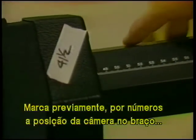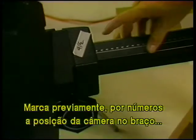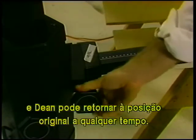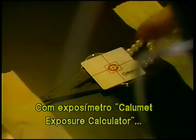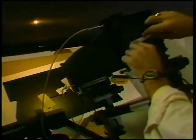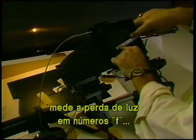Having previously marked the support arm position by number, Dean can easily return the camera to the exact same position and composition every time. A Calumet exposure calculator, or 2-inch rule, is set in the subject area to check for light loss from the bellows extension. The ruler, placed on the ground glass, measures the light loss in f-stops relative to the incident meter reading.